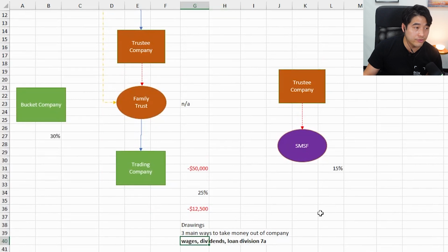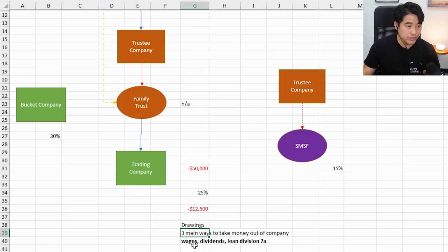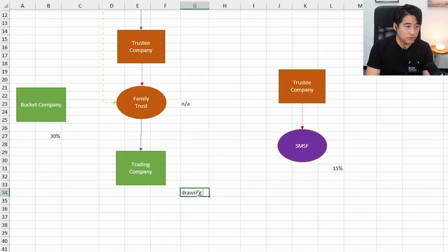It doesn't have to be a Division 7A loan. It could just be a repayment of a loan, or take it up as a Division 7A loan. And then possibly once the business makes a profit, we can switch it next year or the year after as a wage or a dividend. So that's one method. If you're taking too much money out of the company, you might have a massive drawing account or director's loan account.